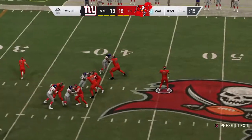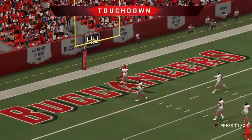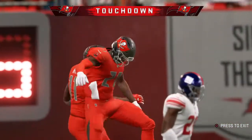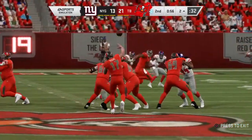On first down, he'll drop to throw. He's going to fire one deep over the middle. And he's got it. Caught in the end zone. Touchdown, Tampa Bay. In for the score as the Buccaneers tack on to their lead.